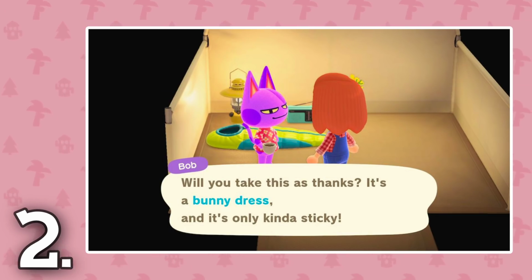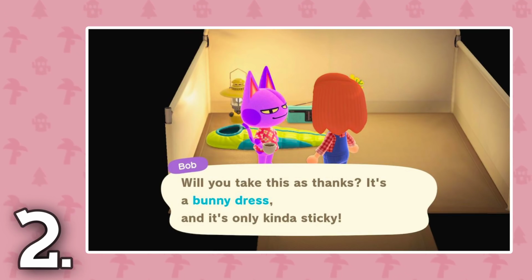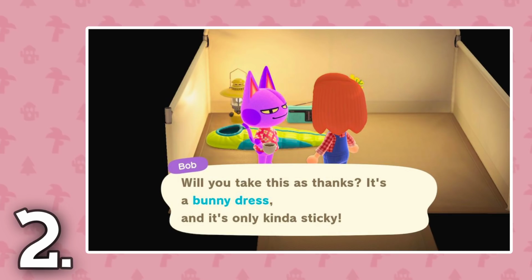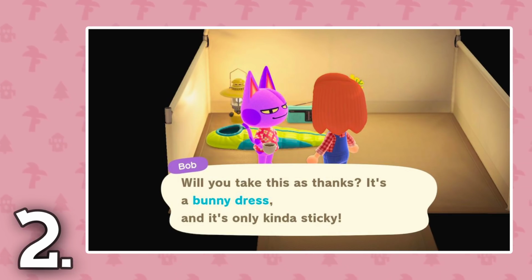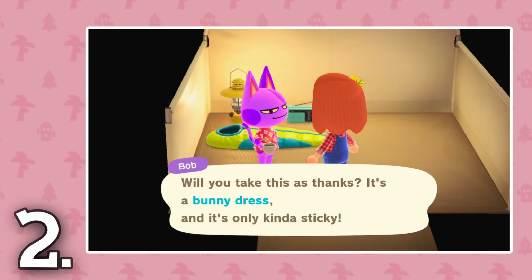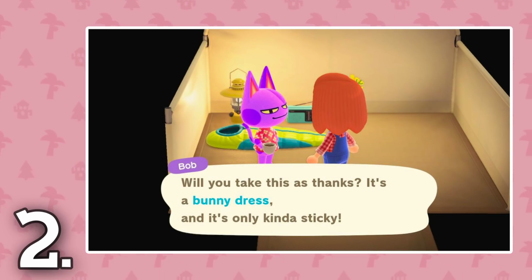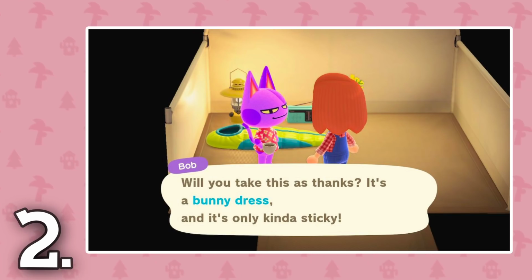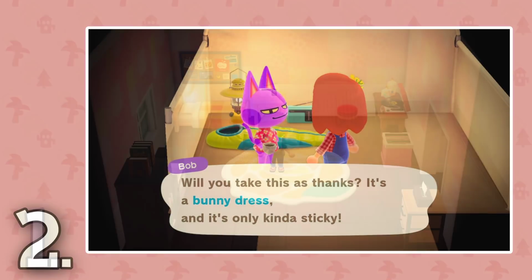Now, in terms of the characters and what they actually do around your island, like how they jog and they dance and sing, they've improved that so much from New Leaf. That's great, and I applaud them for that. But the dialogue needs improving. We need more dialogue. You want to keep getting unique things from your villagers to say. You don't want to feel like you've run out of things for them to say, because when you get to that point, I feel like a lot of people are going to get bored with the game.